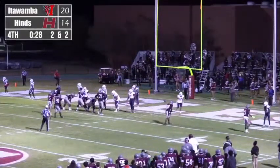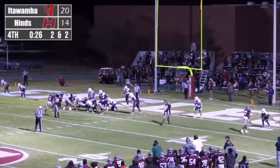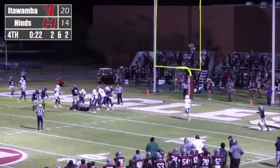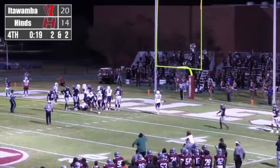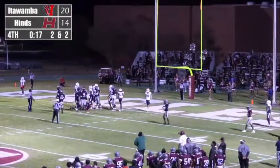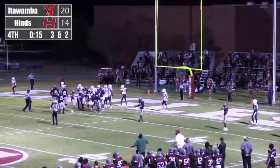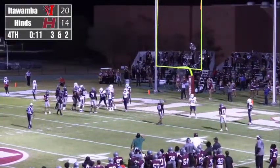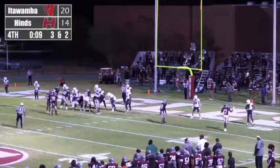31 seconds to play. I think you run a play here. If you don't get in, then you clock it. Mula off the right side makes a cut. He's brought down at the 3. Now it's 3rd down. Now they're calling for him to clock it. No, they're going to signal something in with 10 seconds. They got to go. They got to go quick.